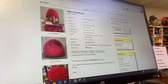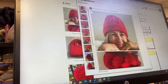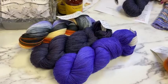And if you want to sample silky twist, we've got some beautiful colors in stock. This little hat is a one skein wonder with leftovers. All right, so what I was thinking would be beautiful, and this could be a pattern, you can get the pattern for free with a purchase of the yarn, is this beautiful sweater behind me.